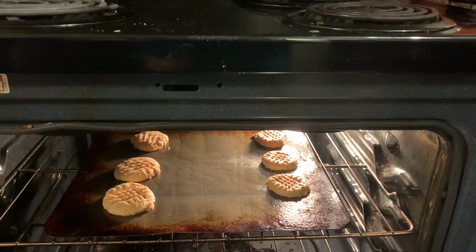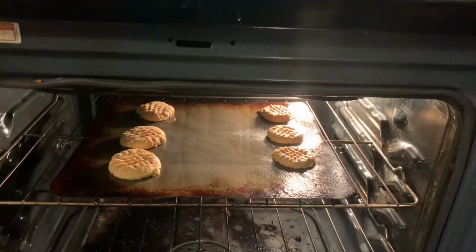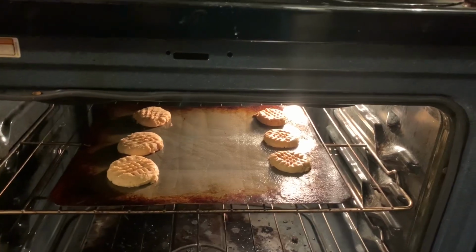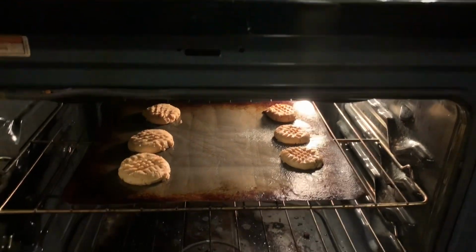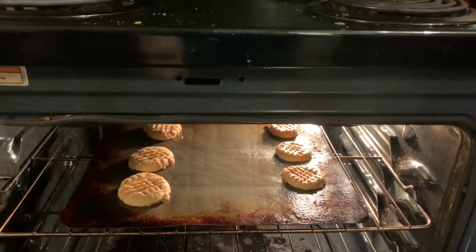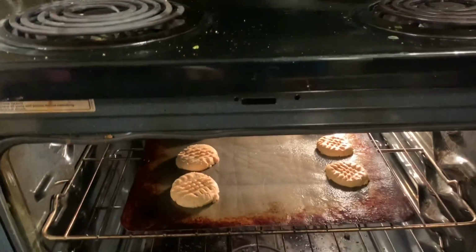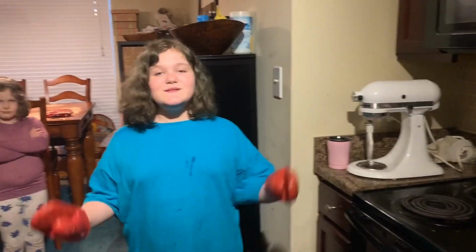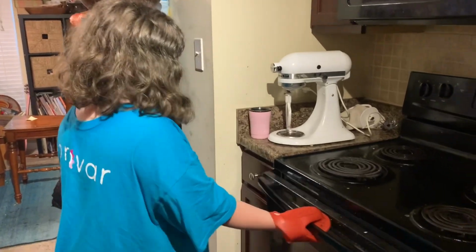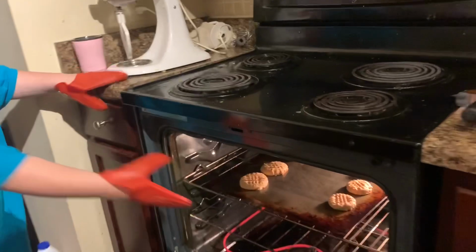So it has been a few minutes into the baking process, and they look like they're cooking about the same. The expired ones, though, are spreading a little bit more than the non-expired ones. So it all comes down to the end. So the cookies look like they are done. So I'm going to take them out. They look pretty nice.